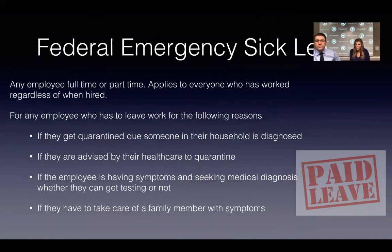If they get quarantined due to someone in their house being sick, they are entitled to this emergency sick leave pay from you, not from the government. If they're advised to stay at home by their health care provider to be quarantined, they qualify.